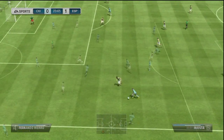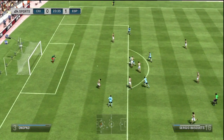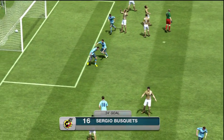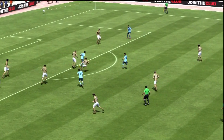This could be executed. Some options now for the pass. Villa. Got room here. Brilliant opening. Wonderful effort. And that's a goal for Spain. Well, that's terrific play for the goal. They've got too many players with vision out there for the opposition.